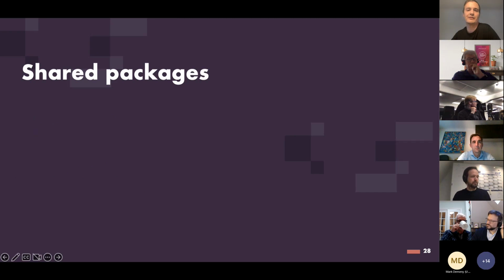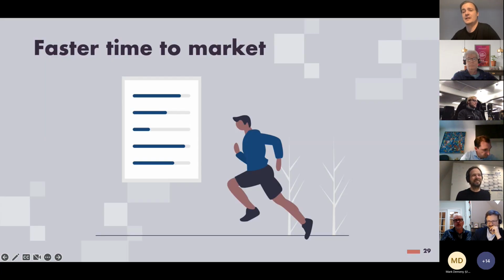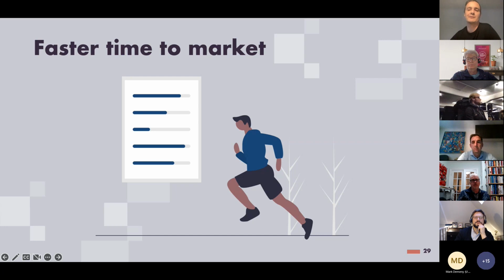So we started out by identifying what parts of our application we thought would make sense to take a look at and make shared packages for. We haven't made it for all of them yet, but we started out with several of them, and we'll take a dive into that as well later on. The benefit of this is that it's much faster to go to market with our implementations. We implement the feature once in one project, and then we can easily migrate existing projects by implementing our package, or we can spin up an entirely new project with the feature out of the box.